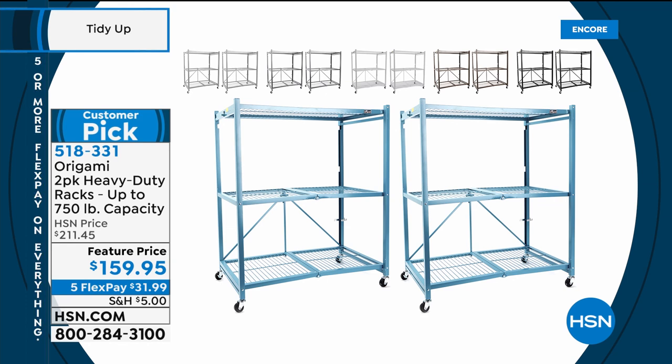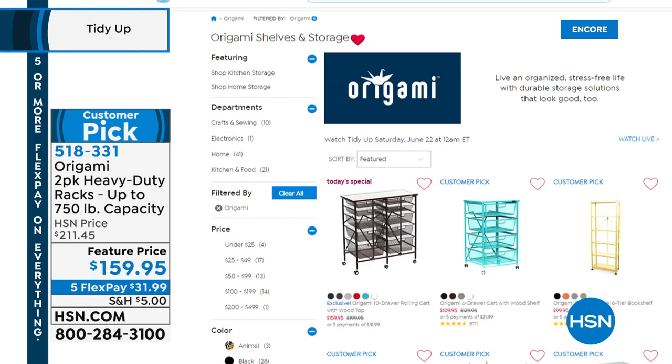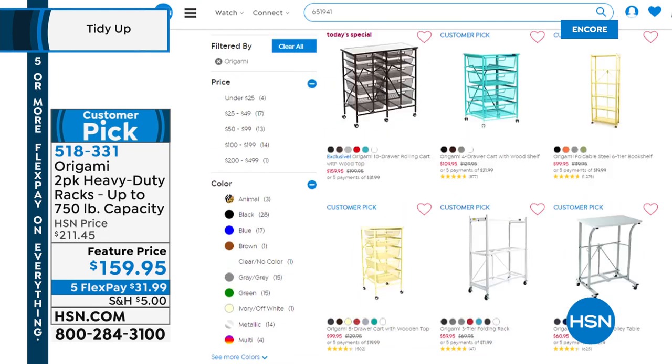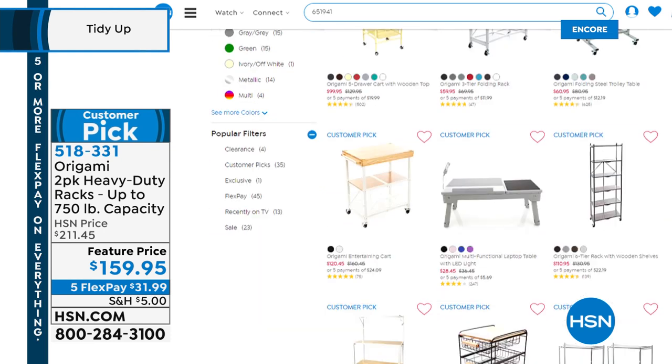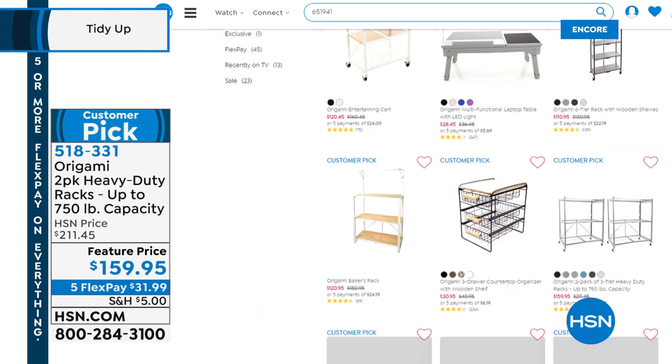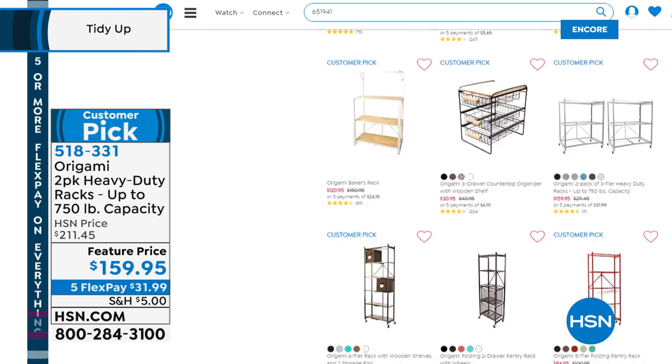And remember, that's powder coated steel, so indoor and outdoor use. That's a really key feature as well. And it's on sale for $159.95. You get two of them, five flex pay of $31.99. But put in origami on hsn.com or call your representative if you want to get another one like some of our callers did. Customers love them. Customer pick after customer pick. See that blue? That's customer pick after customer pick.